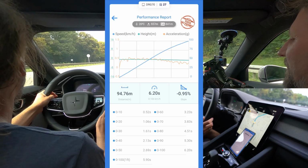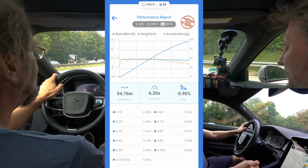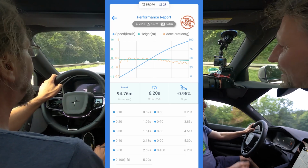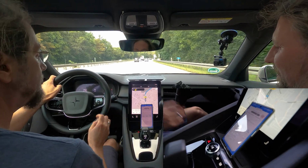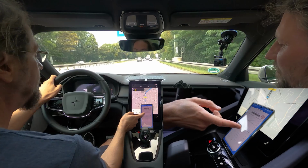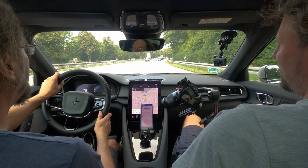We have exactly 6.2 seconds, like Polestar is saying. It's spot on. And we have a valid test here with just a tiny bit of a downhill, but almost 1%. All great.